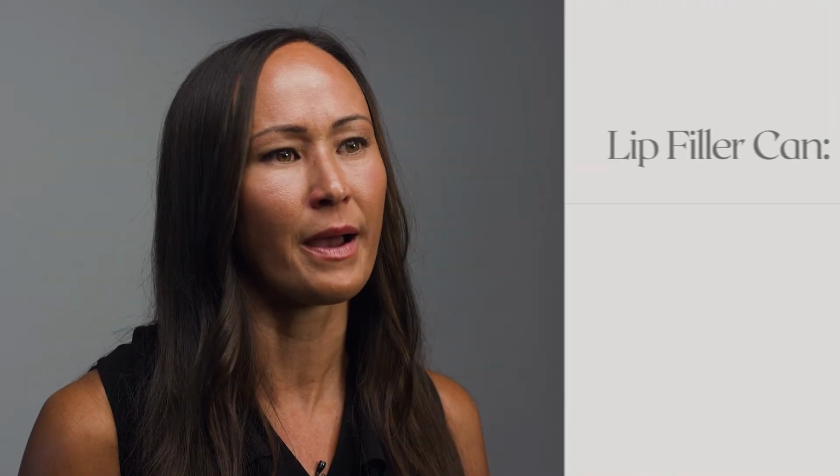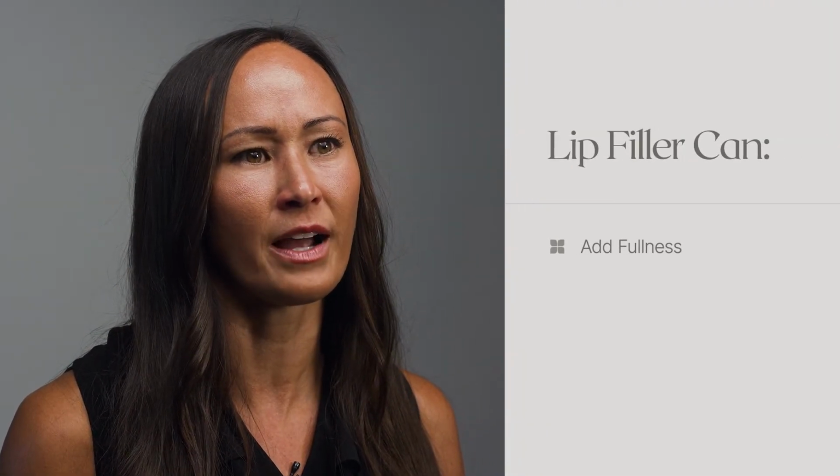fuller, more youthful smile. Lip filler can enhance the lips by adding or restoring fullness, providing balance to the face, and making lips appear more hydrated. 1 to 2 syringes of level 1 filler can make a beautiful difference.